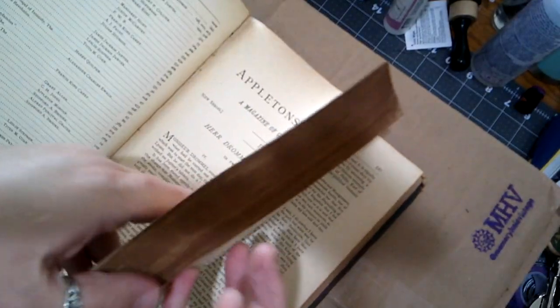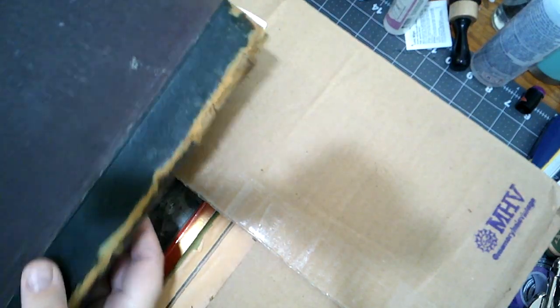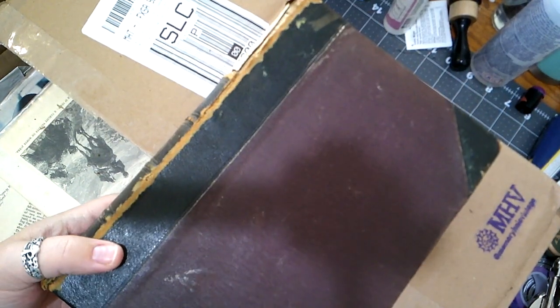too precious of an item by itself, and I don't know if I'll ever be able to pull pages out. For now, this is going to go on a shelf in my office where I'm just going to keep beautiful old books. Is that weird? I know I'm not the only person who does this, so I guess I shouldn't worry too much if it's weird or not.